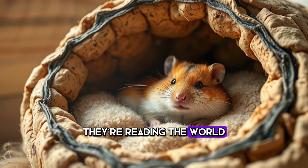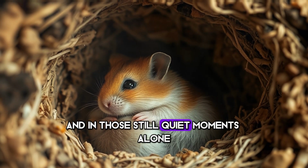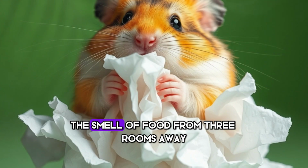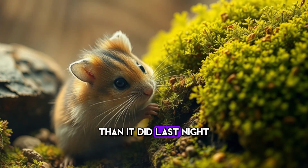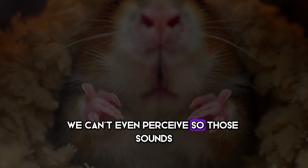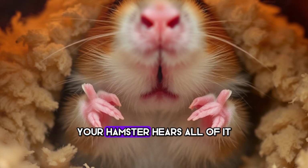They're reading the world. A Syrian hamster has roughly 1,000 times more scent receptor sensitivity than we do. And in those still, quiet moments alone, they're processing an enormous amount of information from the air around them. Your scent from earlier, the smell of food from 3 rooms away, whether the air feels different tonight than it did last night. Their hearing is similarly extraordinary. They can detect ultrasonic frequencies we can't even perceive, so those sounds you can't hear, other animals moving outside, pipes in the walls, electronics humming, your hamster hears all of it.